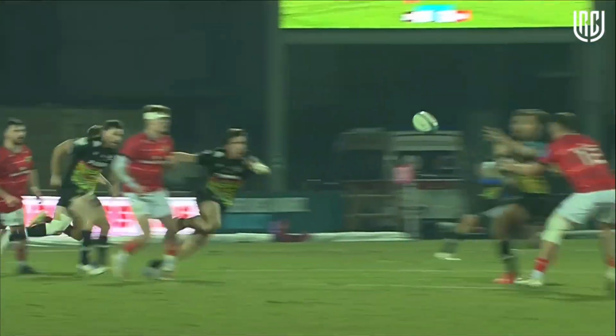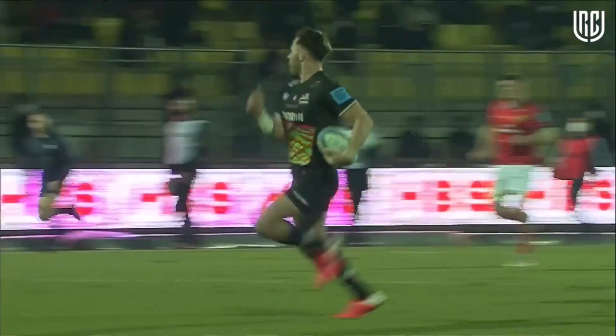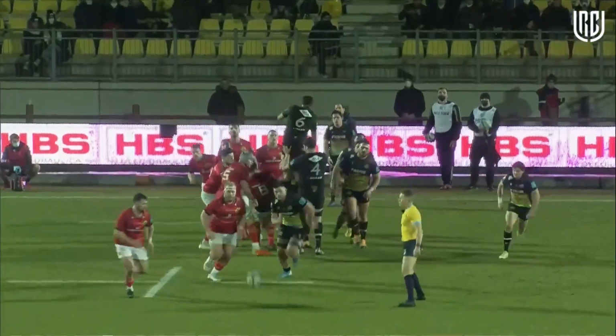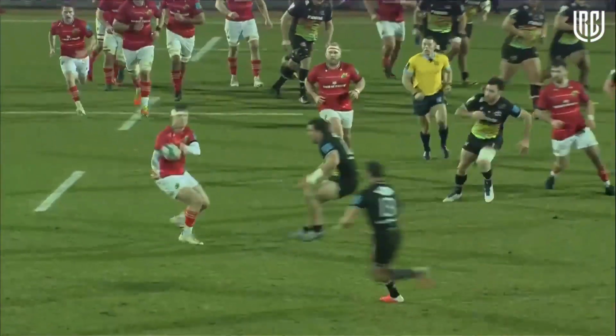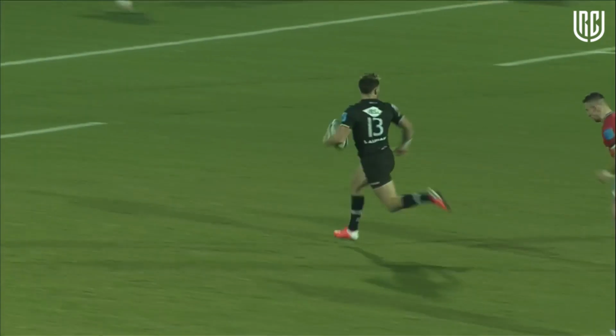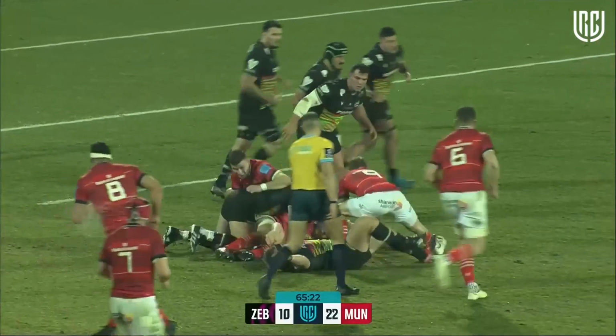And he's obviously come up hard there again, backed himself. Flannery's going to go for quick hands, and that's exactly what Zebre needed. They just needed something to go their way, and that's going to be a 7-pointer, which will be great for them. And it actually came from Zebre losing their own line out, and Munster then trying to move it. So Eric Cronjé's made a read, and it's paid off in dividends. Here they come again.